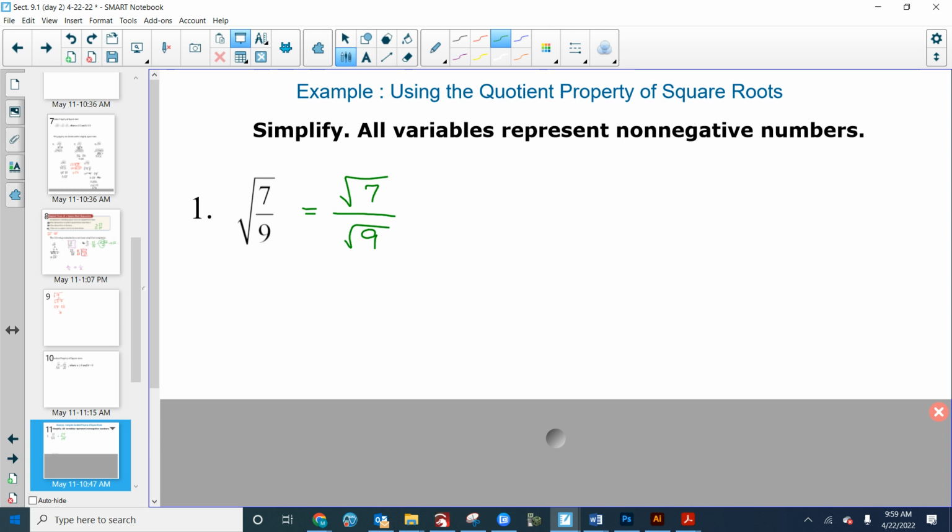Could I multiply by radical 9 over radical 9? I could. But before you do too much work, see if any of these can be simplified. Can radical 9 be simplified? What's the square root of 9? 3. And that makes this problem really nice because it's done now. Radical 7 over 3. Are there any radicals in the denominator now? No.